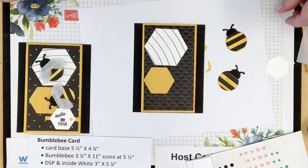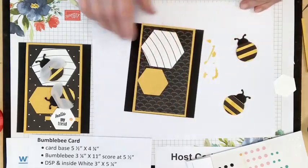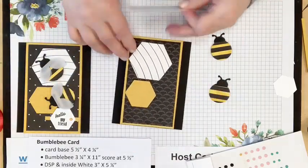Voila, we got some bumblebees instead of ladybugs. Okay. All right, so how you do the wings, this is how I did it.